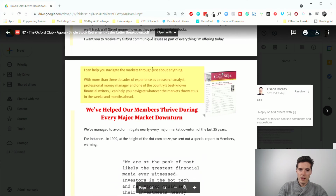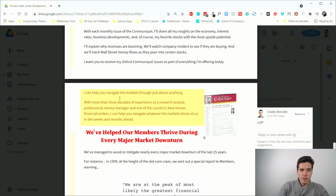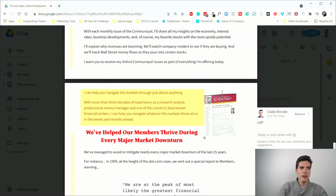So then we got a little unique selling proposition of the Oxford Communiqué. It basically said that it's a unique thing. Like, it positions it as the only choice. It's the only choice that gives you the freedom, and it's the only choice that helps you navigate the markets. And it's done by the best known financial writers. Also, it doesn't hurt that the Oxford Club has a very strong brand image. So probably the copywriter had a little bit easier time selling to people because he has a very powerful brand behind this promotion, the Oxford Club.